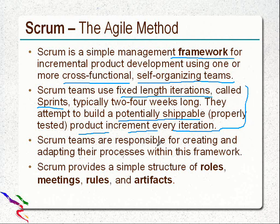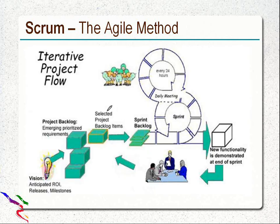Scrum teams are responsible for creating and adapting their processes within this framework. And Scrum provides a simple structure of roles, meetings, rules and artifacts. We have already seen the rules. I will introduce some of the meetings, roles and artifacts. Before that, let's have a pictorial representation of working in Scrum.